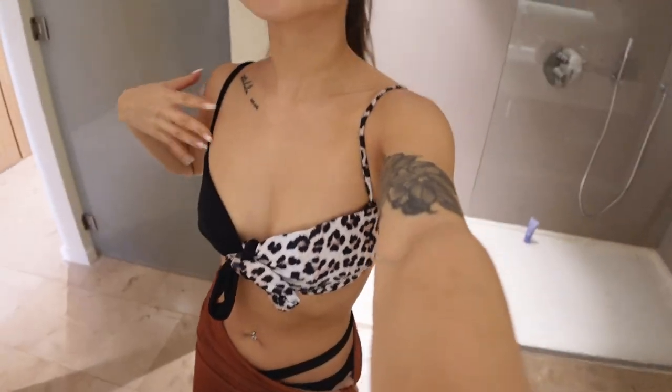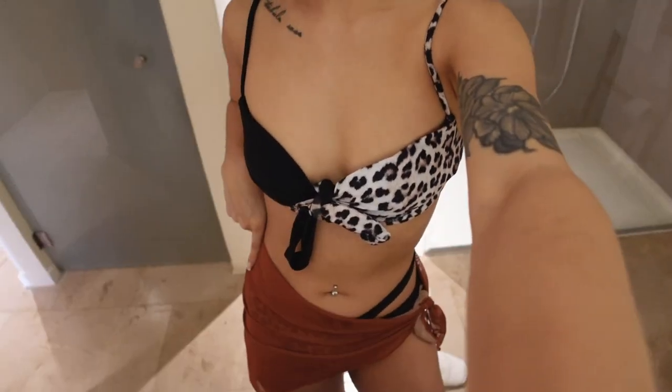I'm just wearing this bikini, which I think I got from AliExpress, to be honest. It's this little leopard print and then this cover-up piece. We're gonna go down to the pool beach area, chill out for a bit. I think more people are probably coming through over the next little bit.